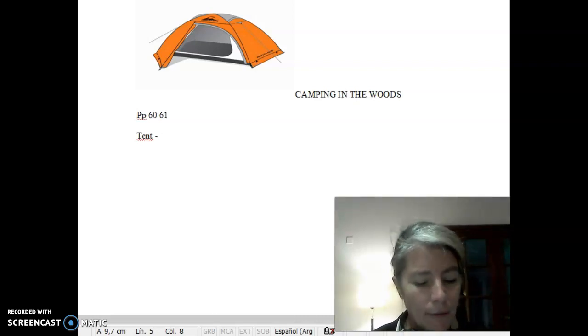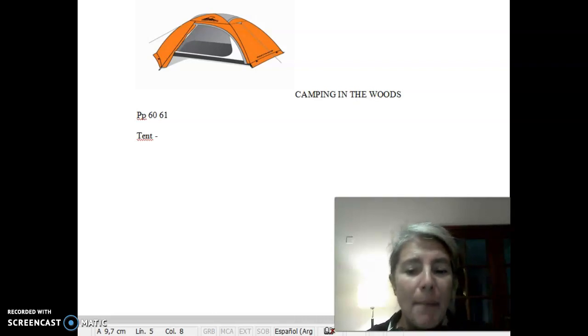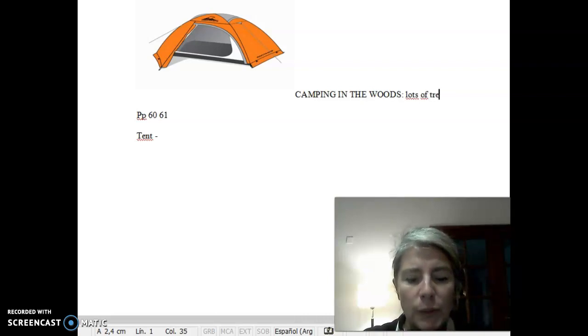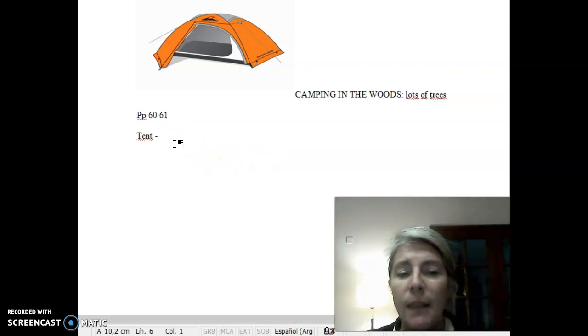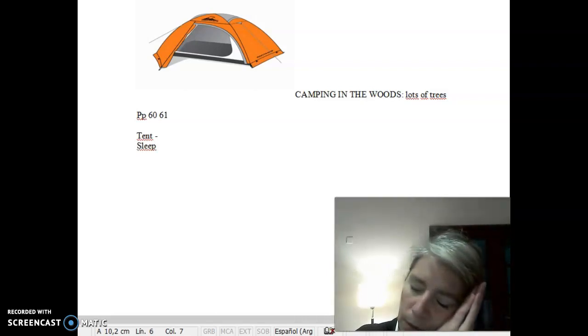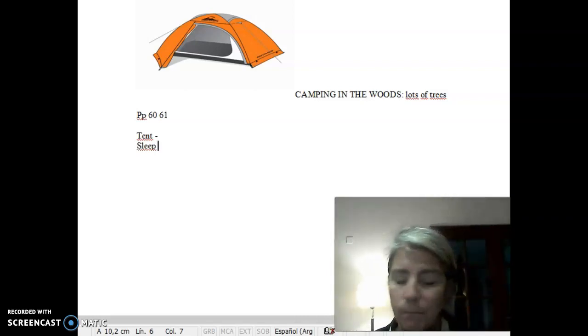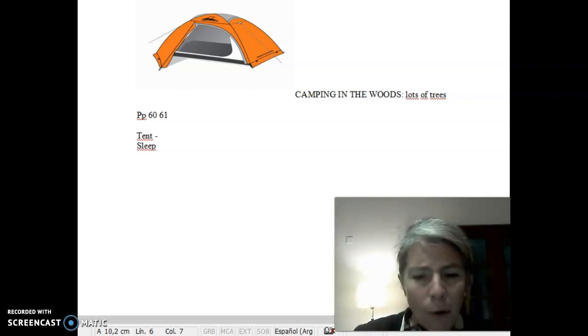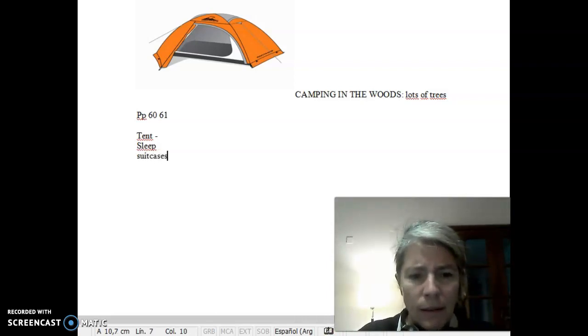Ben, Julia, Greg, and Jessie are camping in the woods. They are camping in a place where there are lots of trees. Lots of trees. Yes? And there are tents, and they are going to sleep in the tents. The children are going to sleep in the tents. Look at picture 2. Jessie and Greg are carrying very heavy suitcases. Yes?